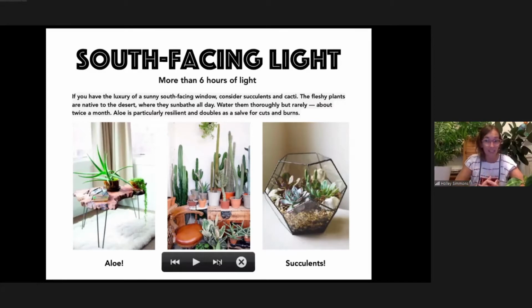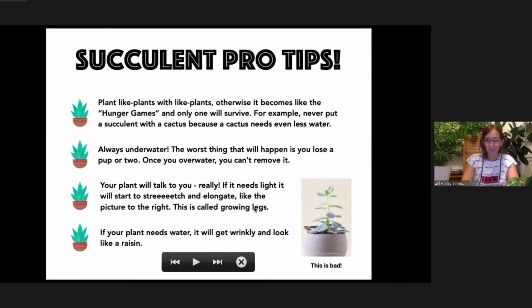That way, when they're in the middle of the desert in Arizona and it doesn't rain very often, they can still thrive because they have their own water source within them. I do like to spend a little bit more time on succulents just because they are so popular and people tend to have a lot of questions about them. So let's dig a little bit deeper here. A few pro tips for succulents.